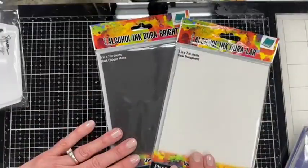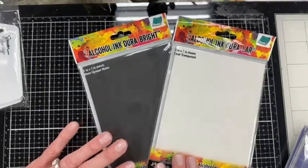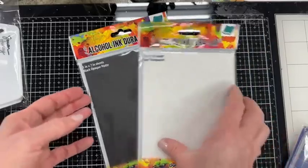Some new alcohol papers, the Duralar. I have not used them, but I've heard great and wonderful things about them. And Tim absolutely loves these. So we have the black and the clear transparent.